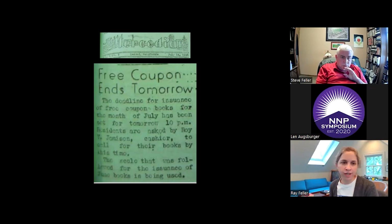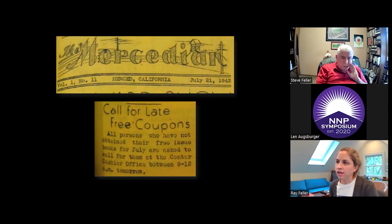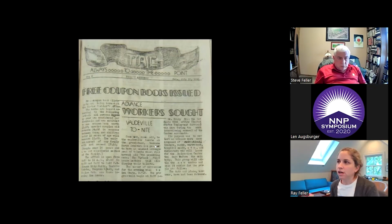And explaining the details of how you would get them. This is from another of the camps in California. Free coupon books are ending the next day. Here's a call for late free coupons for the people who apparently didn't read the issue before. This is in Turlock, free coupon books issued. These are examples to show, it's interesting that we had never heard of these coupon books, but obviously this was a big part of how things were functioning.